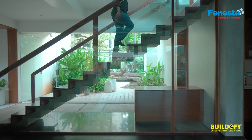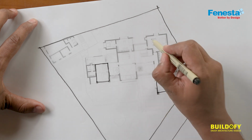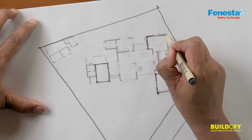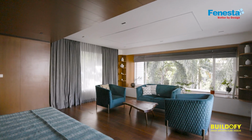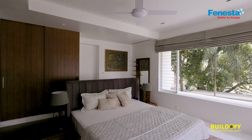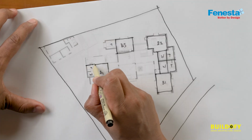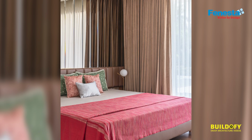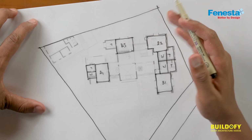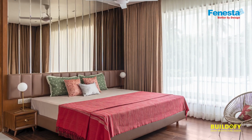This is the floor plate of the first floor. On the west side we have two bigger bedrooms, one of which is the master, and we have the third bedroom over here, and the fourth bedroom with this walk-in and toilets over here. So in a way, the organization of the bedrooms is such that the east side has two of the bedrooms and the west side has two of the bedrooms.